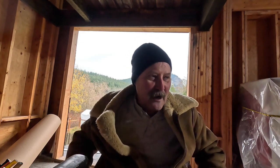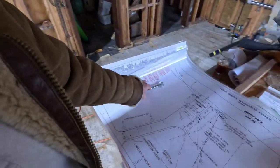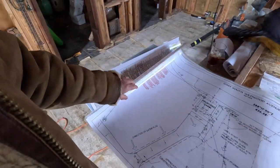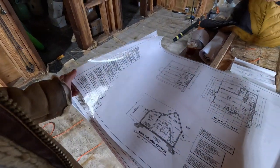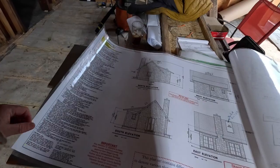So the architect, I'll show you some of the drawings. Bear with me here. He sat there and drew out ideas on a piece of paper, and then, of course, he did his drawings. Here's a site plan, and he did all of our architectural drawings of the cottage, and all the engineering specifications, and then this is what we came up with, an idea of the stone cottage.